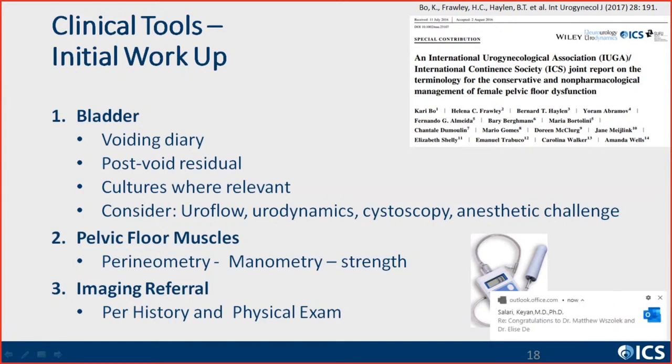Cultures are obtained where relevant. One considers uroflow, urodynamics, cystoscopy, and an anesthetic challenge, which we will discuss later, based on patient circumstances. For example, one would perform cystoscopy in a patient who presents with urge incontinence refractory to medications, or urodynamics in someone with pelvic floor dysfunction and voiding symptoms who did not improve with pelvic physiotherapy downtraining.